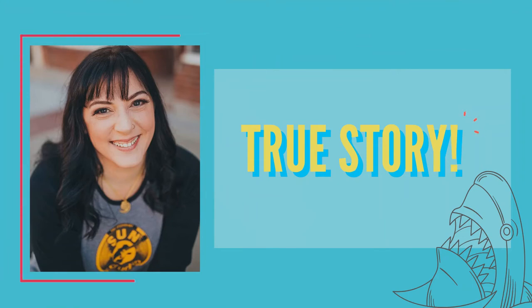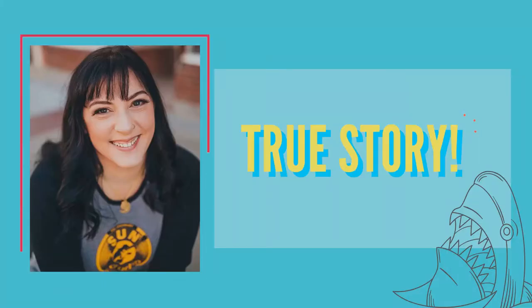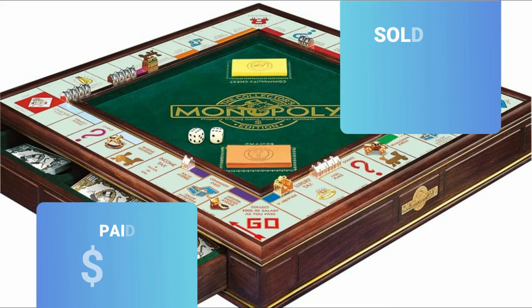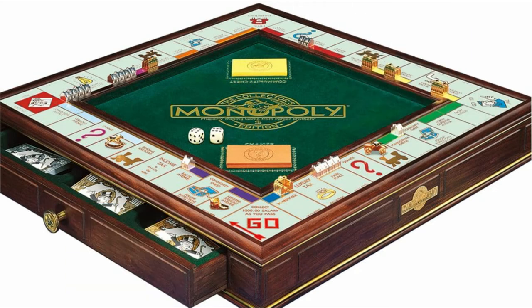The most recent board game that I sold was just this year. I bought a Monopoly wooden collector's edition game for $12 at a thrift store. I actually listed it for $200, but it did not sell for $200. I ended up accepting an offer, and it was around $150. So a $12 purchase, sold for $150, and it was a Monopoly game.